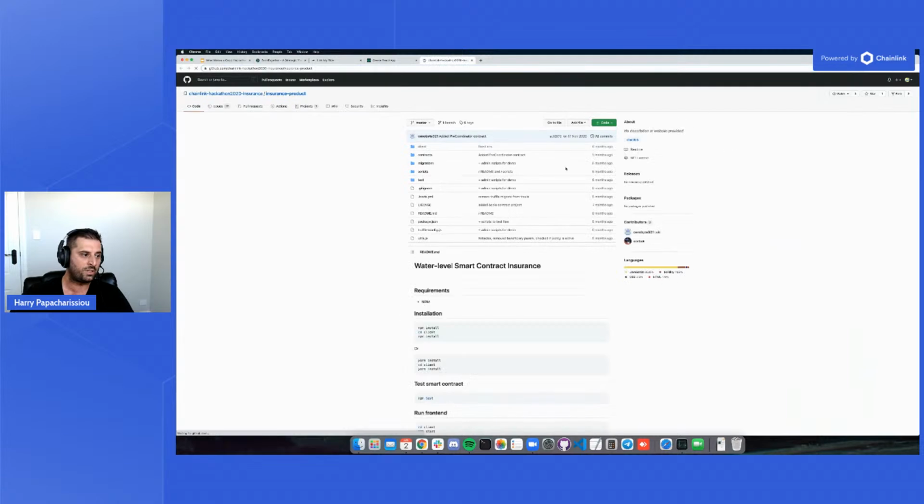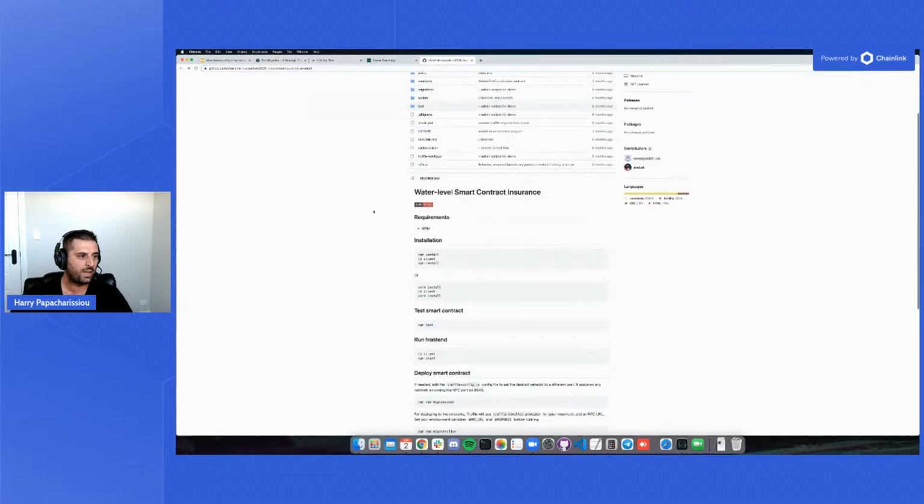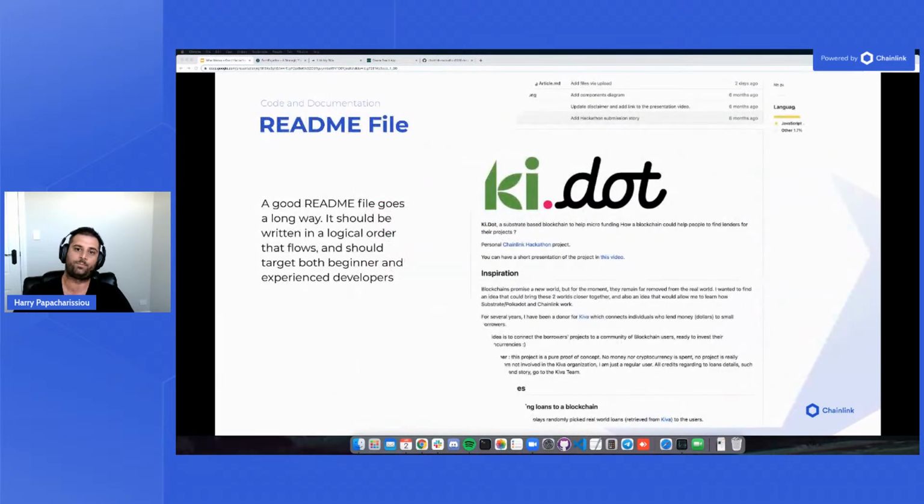Here's an example of a nice clean repo from a previous hackathon. They've got tests as well, and they've got a good README as well. So, speaking of the README, it's a very important part of your repository, because it's the first thing that judges and other developers are going to see when they look at your repo. So you want to make sure you're presenting your code in the best way possible.